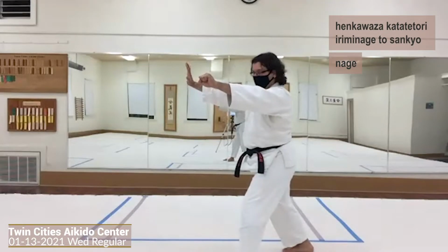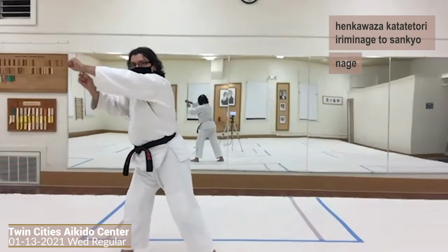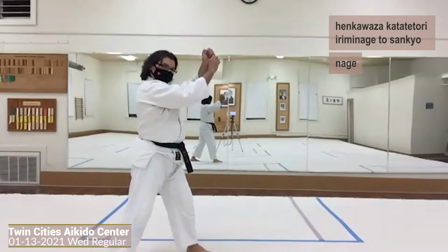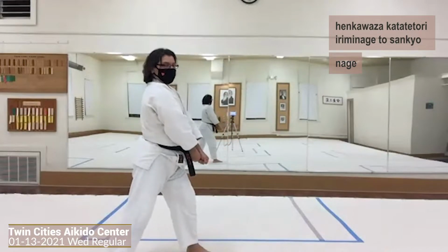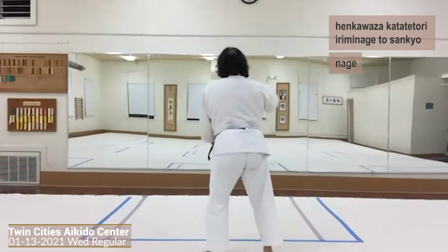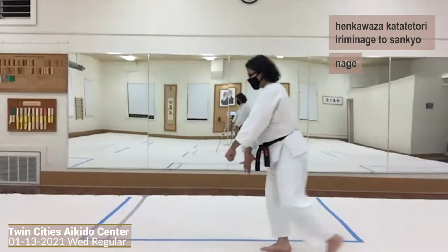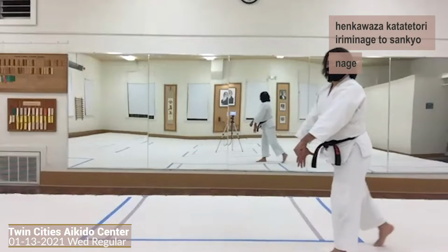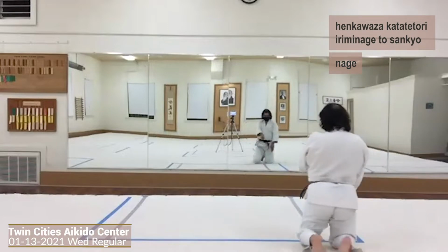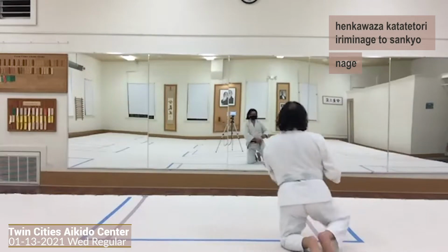So striking your face with the right hand. Step with that right foot, keep that left hand in front of you. Pivot, both two hands on your one hand. Cut down. Take that right foot, step forward, kaiten. Right hand on the inside of your shoulder, left foot back, right knee down, left knee down 90 degrees, change over, sankyo pin.